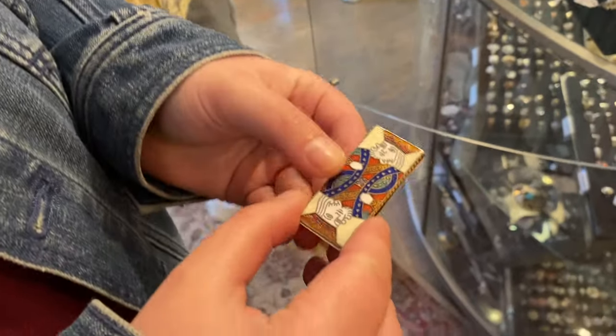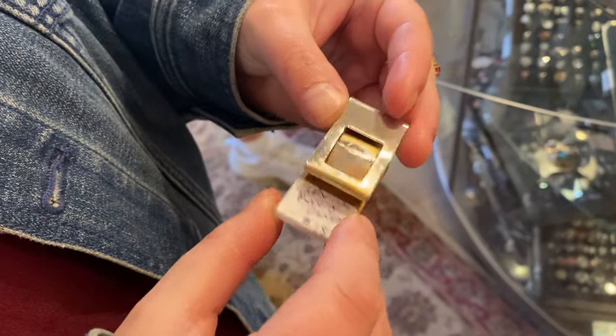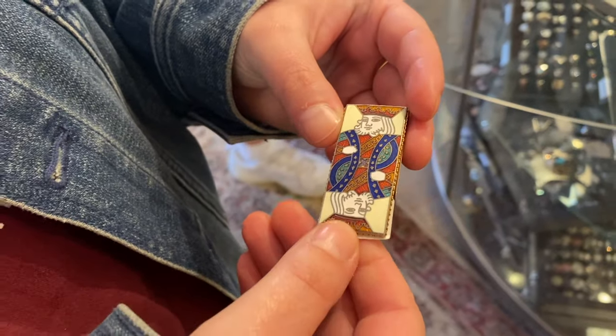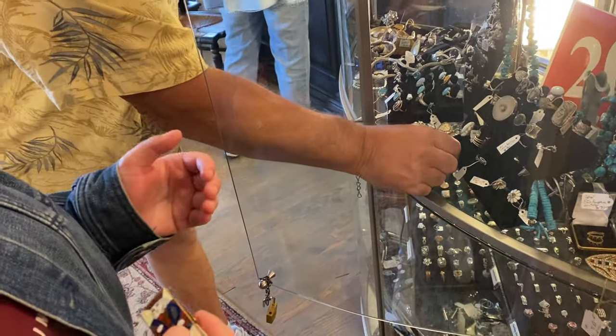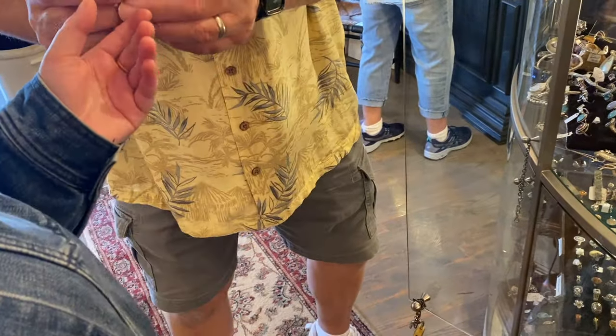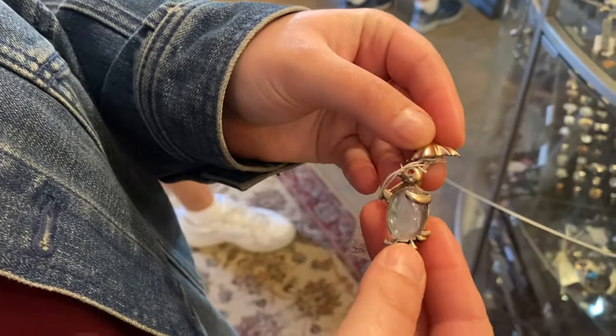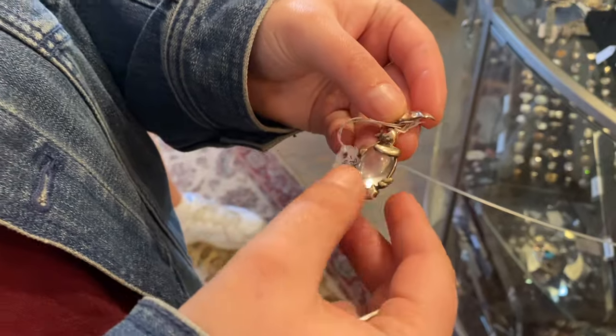Okay, Katie found a piece that she absolutely loves. I think she's gonna end up getting that one. That's really neat. And then it wouldn't be Katie shopping if she didn't find a brooch, of course. Oh, that's really cute. That is a killer piece.